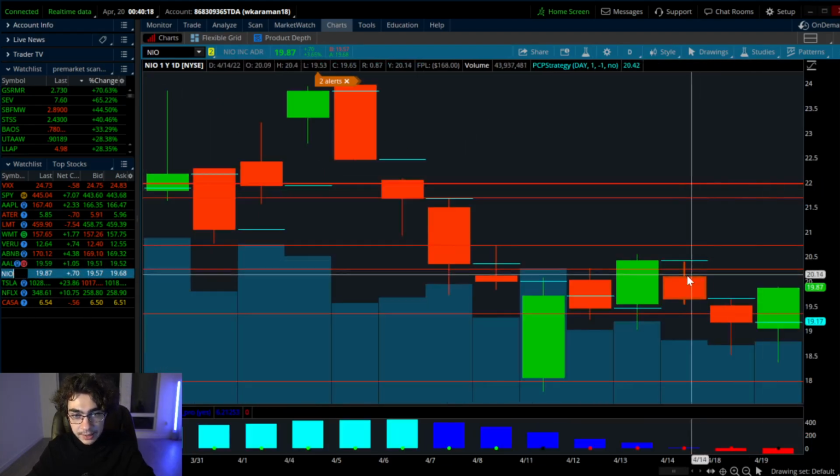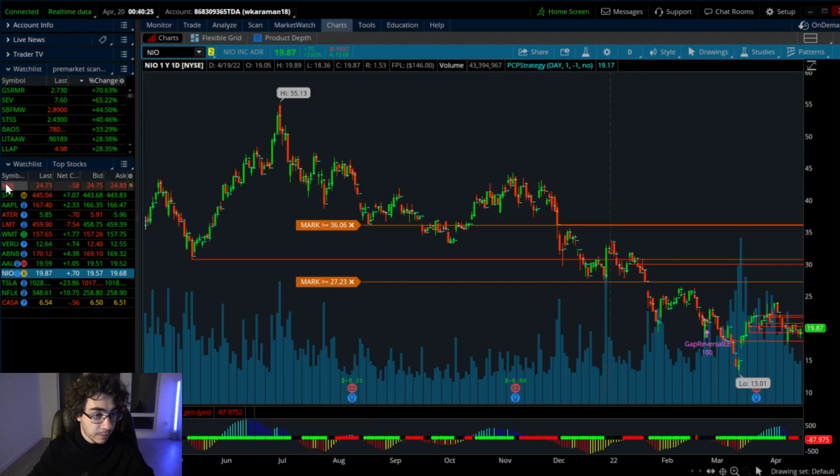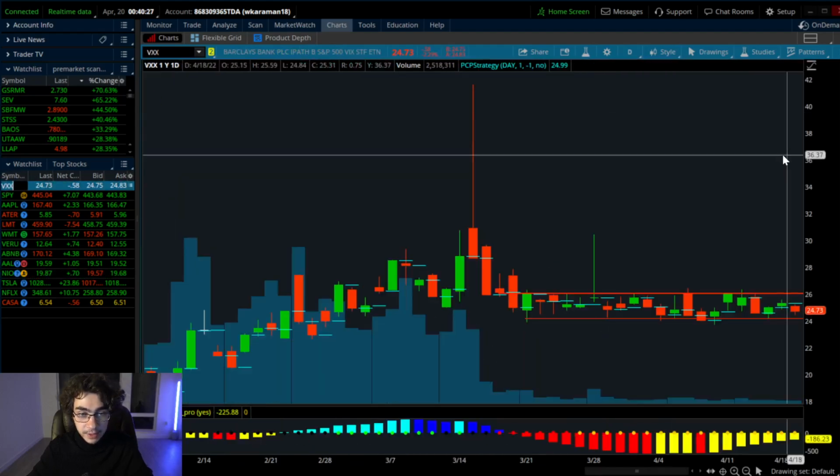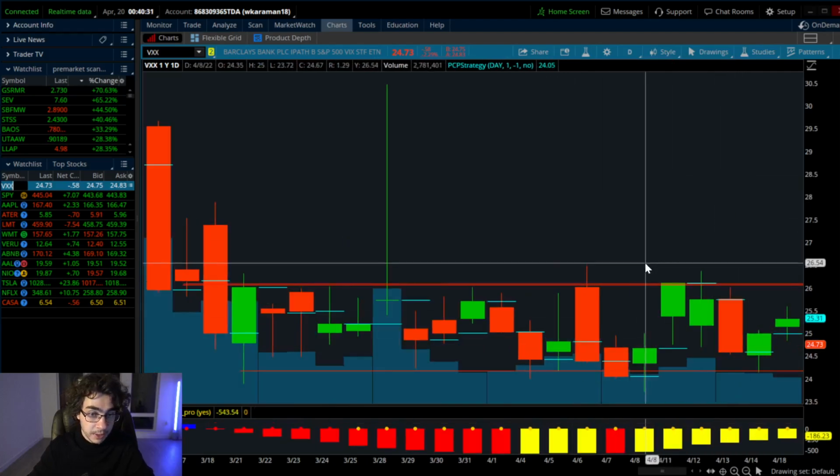Neo is at 1987. Not too interested in doing anything with this one. It looks a little micro bullish here, but we have to see how SPY reacts. VIX is like the inverse of the market. So when VIX goes up, SPY goes down.